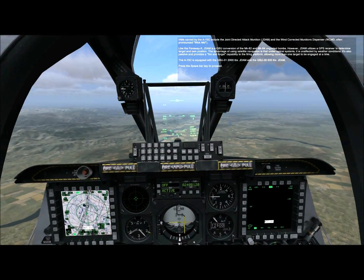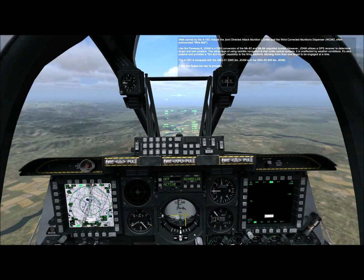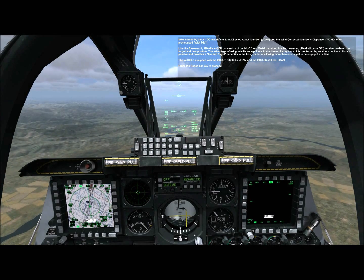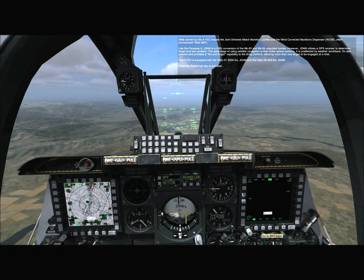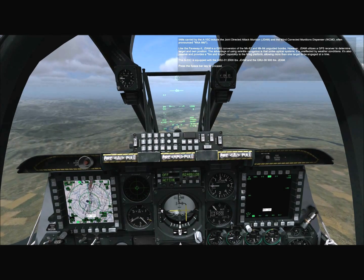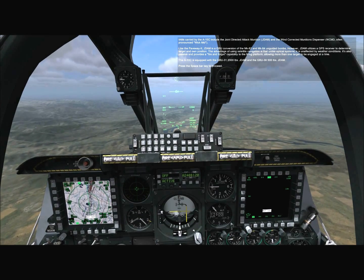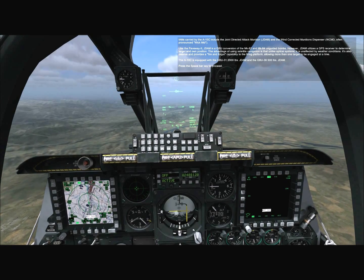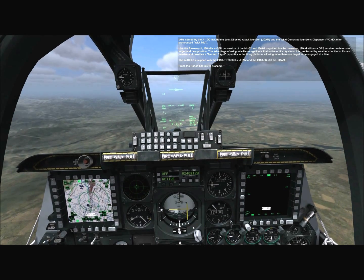IMs carried by the A-10C include the Joint Direct Attack Munition, JDAM, and the Wind Corrected Munitions Dispenser, WCMD, often pronounced WICMID. Like the Paveway 2, JDAM is a GBU conversion of the Mark 82 and Mark 84 unguided bombs. However, JDAM utilizes a GPS receiver to determine target and own position. The advantage of using satellite navigation is that, unlike optical systems, it is unaffected by weather conditions. It's also passive and provides a fire and forget capability to the firing platform, allowing more than one target to be engaged at a time. The A-10C is equipped with the GBU-31 2,000-pound JDAM and the GBU-38 500-pound JDAM. Press the spacebar key to proceed.